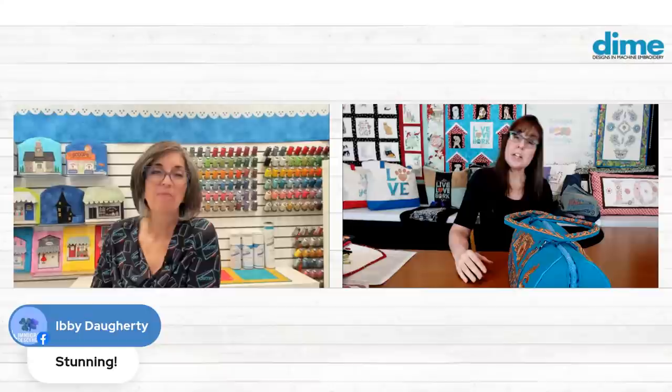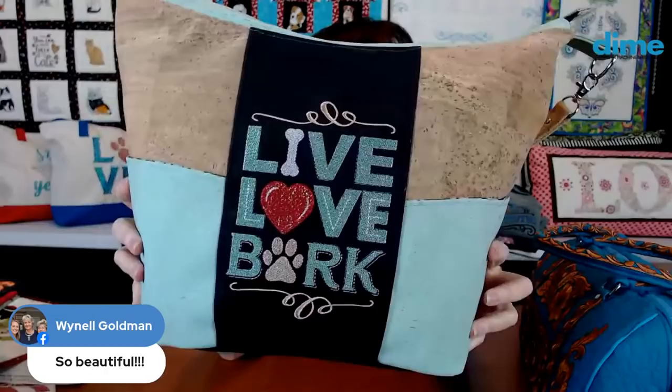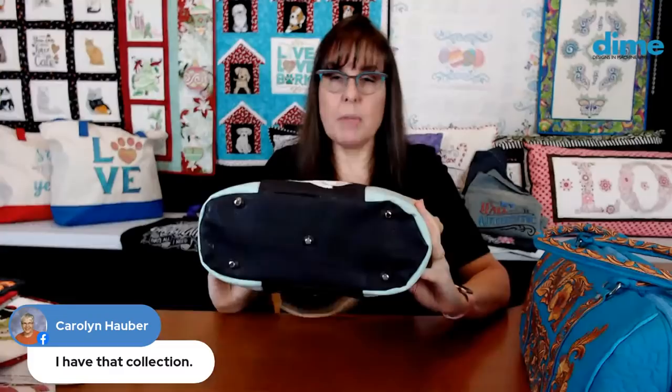It's always custom. This is another pattern, and it's all cork, to show you again how beautifully this stitches out. And then we've got our fun bunny on the front. So you can see how nice even a design like that stitches on cork. But again, hardware is the key to making it look nice and professional. Again, a lot of patterns out there.